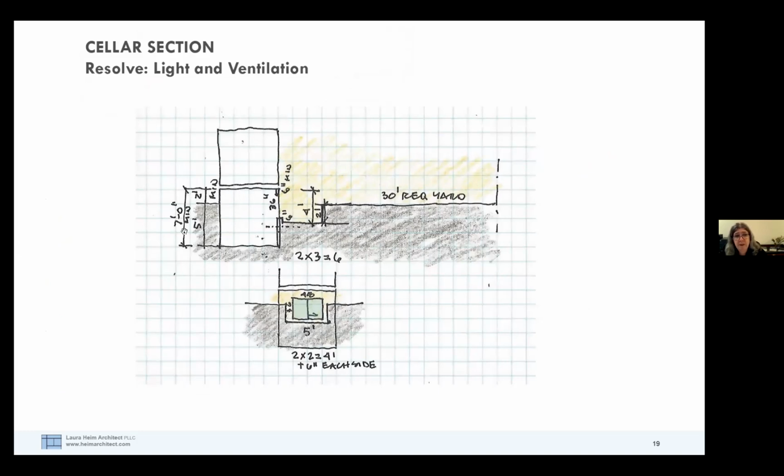You can have a 7-foot high minimum ceiling. You can't go more than 2 feet. You have to have 2 feet above the grade in order for the room to still be able to be a legal apartment. So we're going down 5 feet. That gives you about a 5 by 6 by 2 foot deep light well. And then you can get a glider window that allows you to get out and also gives you the right amount of light and air.